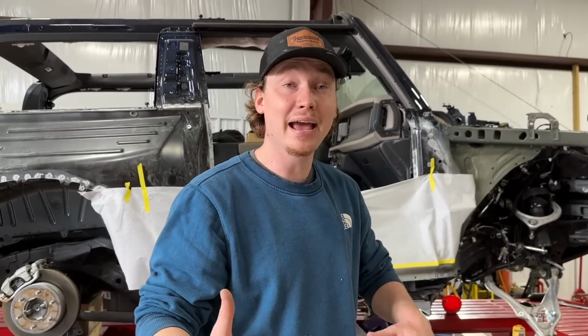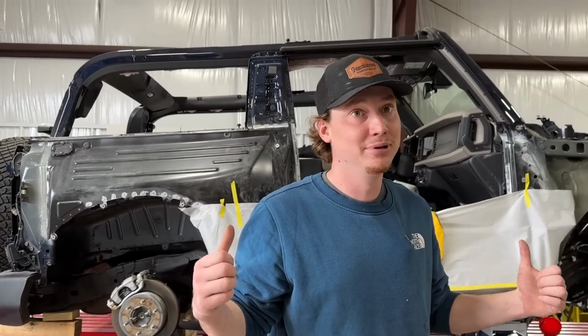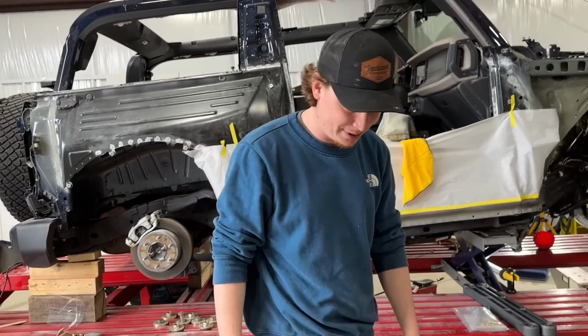You know what I mean? Really? Yeah, it comes factory lifted. That's why it gives you the bigger tire setup. And those are beadlock capable wheels, which are awesome wheels. We may end up just running those. Just put some bigger tires on it maybe, or something like that. Who knows? That is pretty cool.